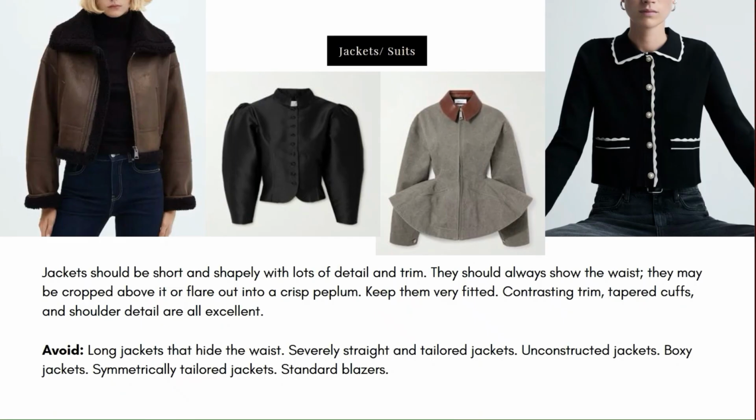Jackets and suits. Jackets should be short and shapely with lots of detail and trim. They should always show the waist. They may be cropped above it or flare out into a crisp peplum. Keep them very fitted. Contrasting trim, tapered cuffs, and shoulder detail are all excellent. Avoid long jackets that hide the waist, severely straight and tailored jackets, unconstructed jackets, boxy jackets, symmetrically tailored jackets, and standard blazers.